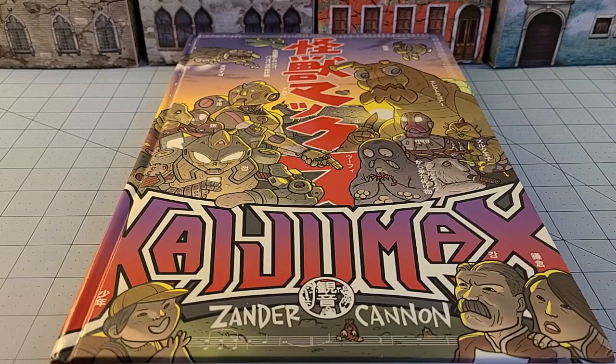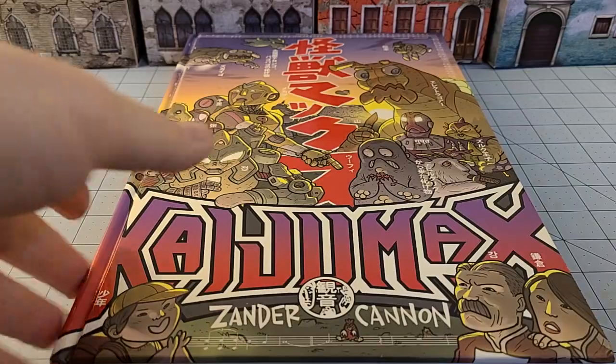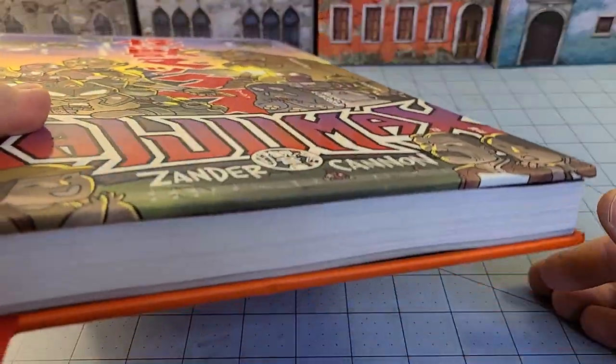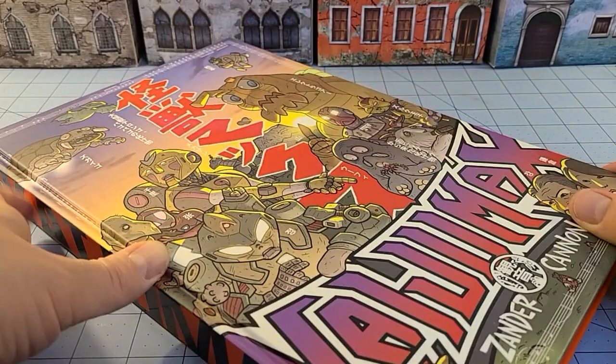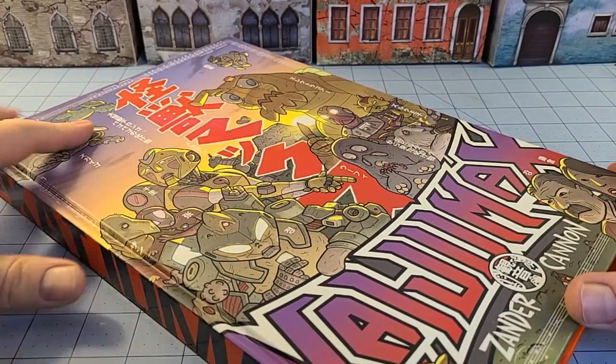Literature. And I have to thank Mr. Zander Cannon and the lovely folks at Oni Press for making me really clean my frickin' table, because this book that we're going to look at today is absolutely massive. And if you can't read the title, it says Kaijumax.